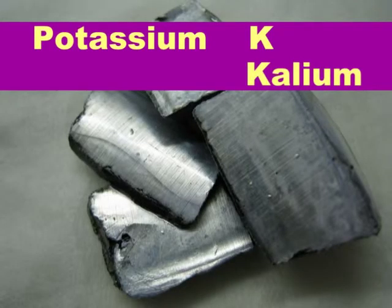Our next alkali metal is potassium. So rule off after sodium in your table, write potassium down in your left column and its symbol and Latin name in your right column.